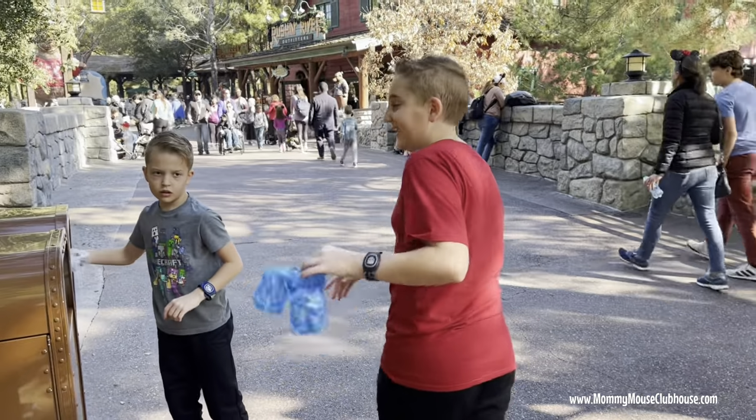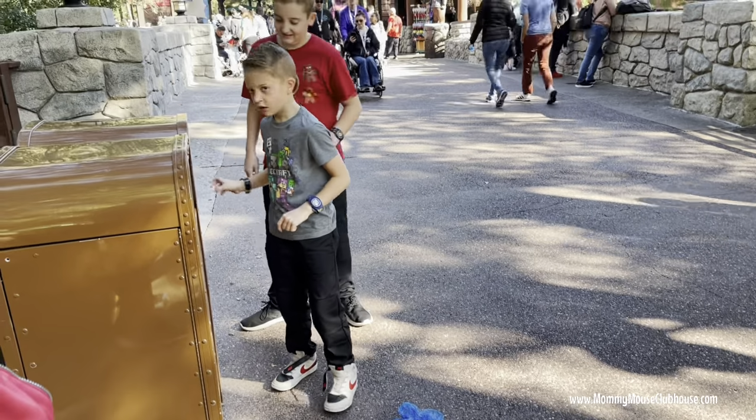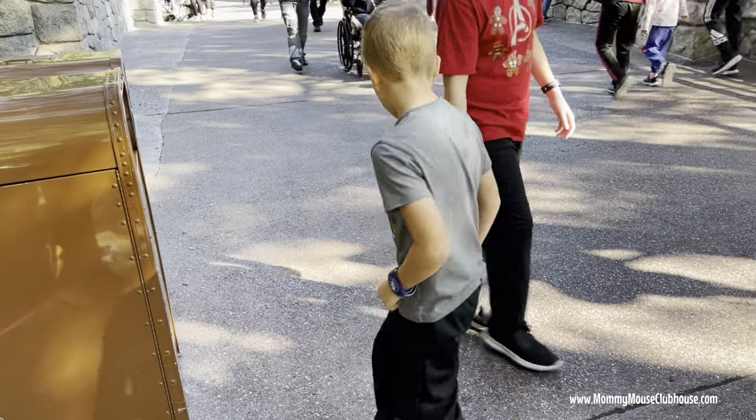The shoe covers didn't work. The shoe covers are a bad idea, okay? There's some shoe covers on the ground. Will one of you guys pick those up real quick?